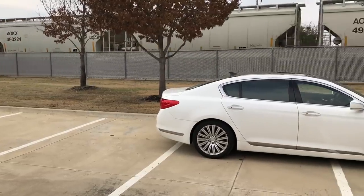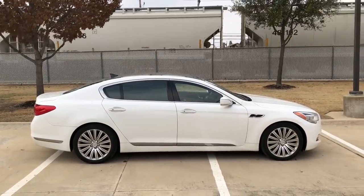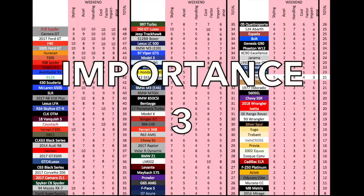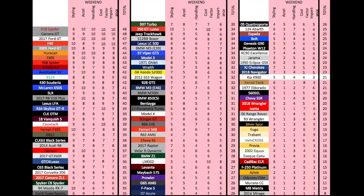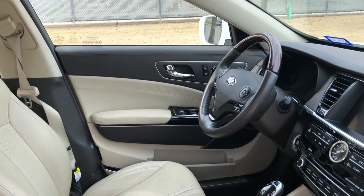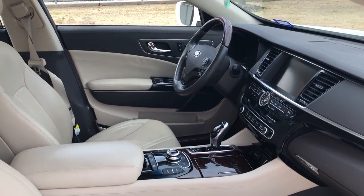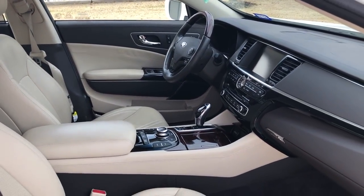Importance is low. This car is important only in the sense that it shows Kia wants to make luxury cars, but it hasn't exactly made a splash, and it gets a 3 out of 10, bringing the total weekend score to 21 out of 50. Next up are the daily categories, starting with features. The K900 is reasonably well equipped, but it's missing some important stuff, and it gets only a 6 out of 10. Comfort is good, the ride is nice, and the car is smooth, and it gets a 7 out of 10.